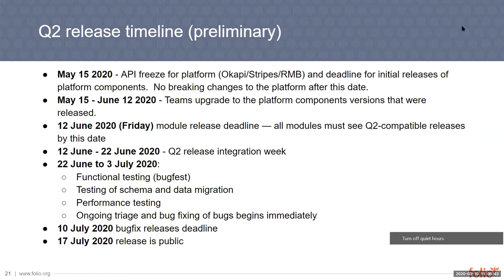If you guys have, again, any questions about this, ask me or ask them on the releases channel. I'll be also publishing this shortly on the wiki and the releases area.